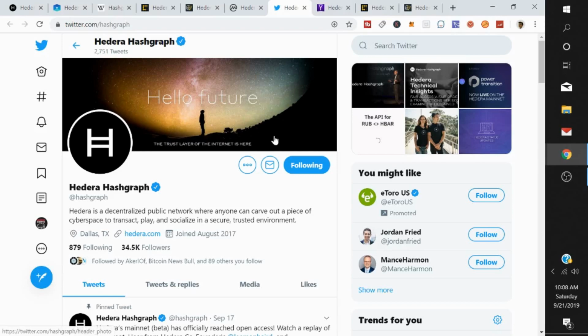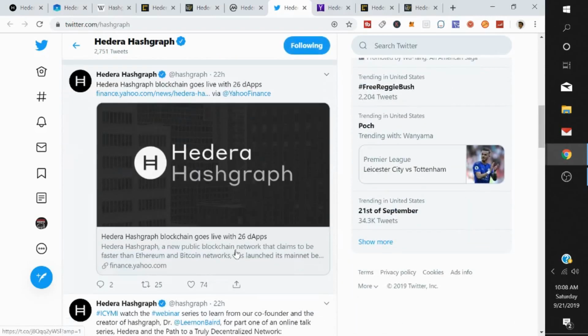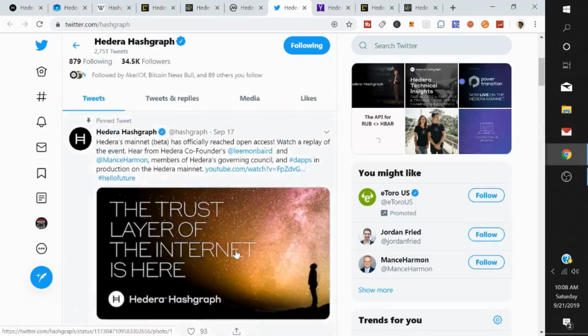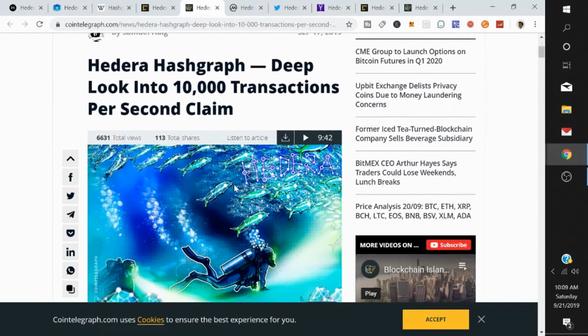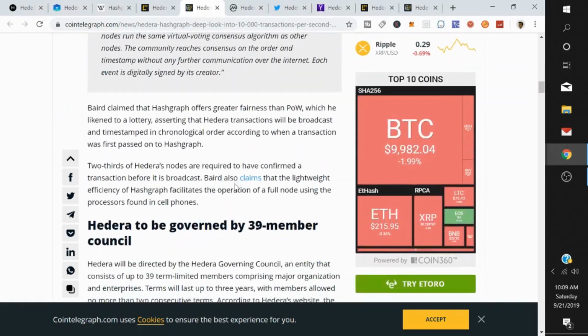We don't have revenue. They have 34K Twitter followers. But we don't have revenue, we just have this potential that, hey, these dApps might be worth a lot in the future. Hey, the distributed ledger technology might be worth a lot in the future. The trust layer of the internet might be worth a lot more. But we don't know for sure, and a lot of people are saying, which trust layer is going to be the main trust layer, which protocol is going to be the main protocol.